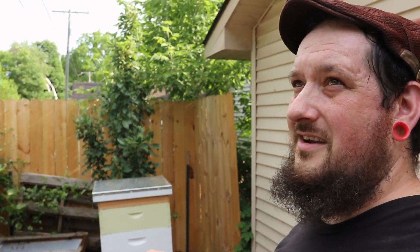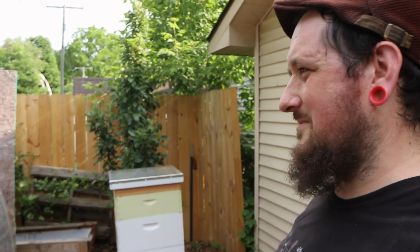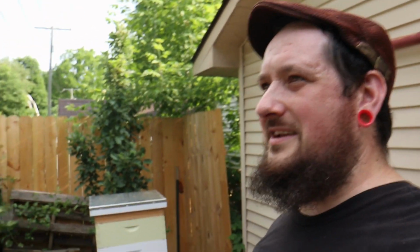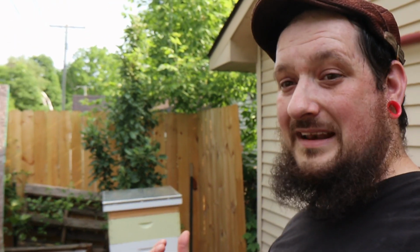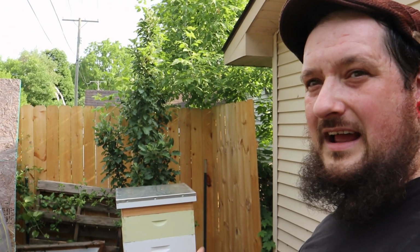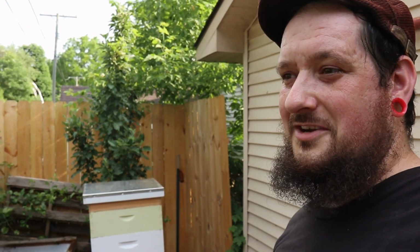So much better than my experience last year. You know, I had a swarm, I had all sorts of different problems. I had bees that died like crazy in the beginning of the year because it got really cold. This year they have just been busy working, and they've been doing great. They're thriving. It's incredible the difference from this year to last year.